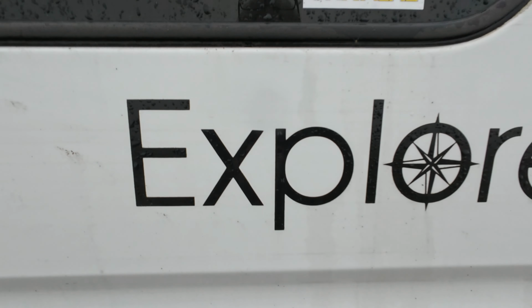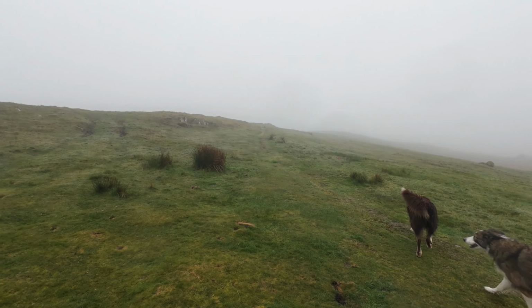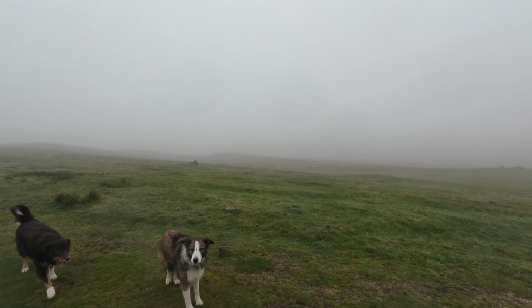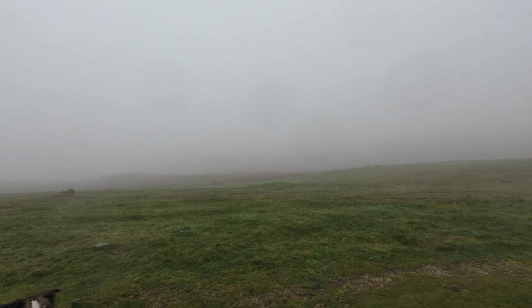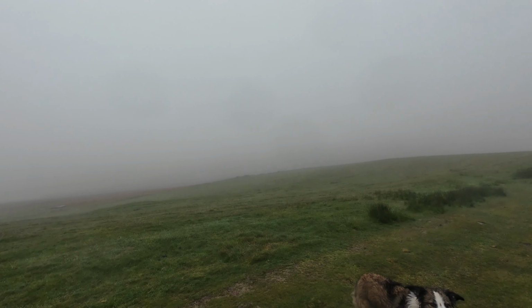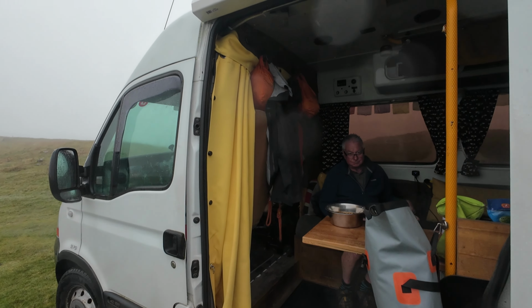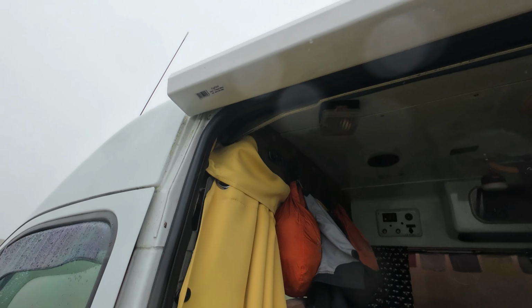We're parked up for the night in one of our old favourite spots. But there's not much of a view. It's a bit murky and misty and wet, but it's not raining in because we're finally putting the gutter to some use. And it's working, we think. We've just got to remember not to try and close the door with it there.